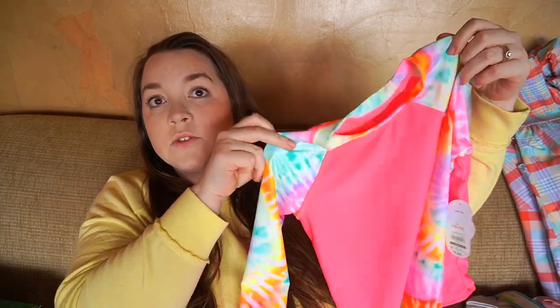So this is a two-piece rash guard. As you can see, the sleeves are tie-dye. Sophie loves anything rainbow and tie-dye, and I felt like this is a really cute set. And this was $10, by the way. Then it comes with bottoms, which I feel like is pretty important for the older kids. That way they can go to the bathroom easily. They're not just completely stripping all the way down. So yes, this was Sophie's first bathing suit.